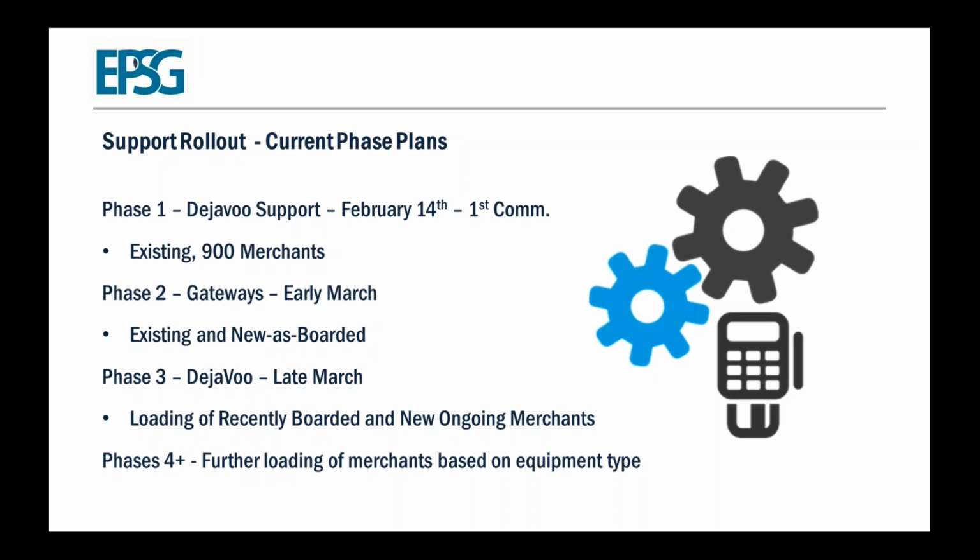Phase 2, which we plan to launch in early March, will involve our gateway merchants. Traditionally, and as it will be, merchants who use gateways generally call the gateway for support first, but they'll be able to use this new support team as a backup to their gateway support team. At that point, we plan on boarding existing and new as-boarded merchants. So as they come live, we're going to be boarding them to this new support team.